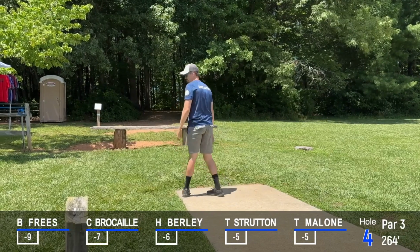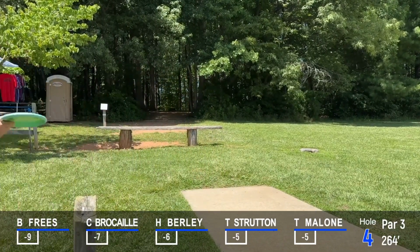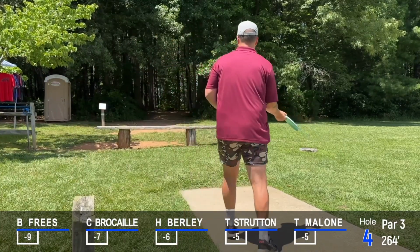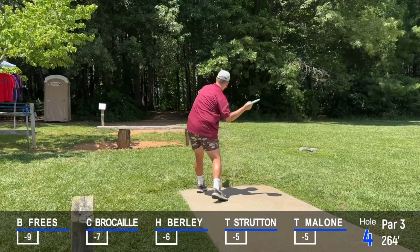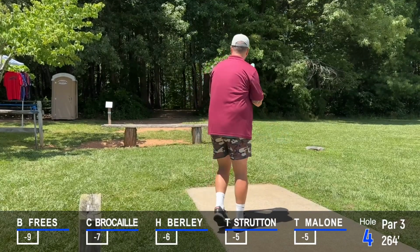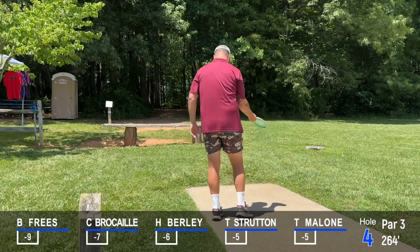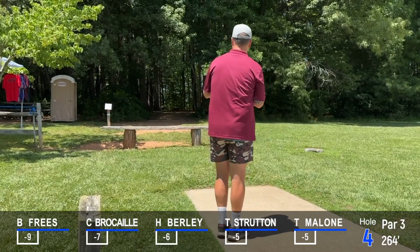Oh, and you could just tell with the way that one came out of his hand, had a little wobble, not what he usually wants there. Yeah, I definitely think you'd rather, on the forehand here, you want the flip up to hit the gap. You don't want to try and flex something. It's not a wide enough fairway for that in most cases. Yeah, there's definitely not enough room there unless you're getting lucky through the trees.